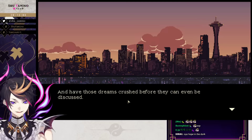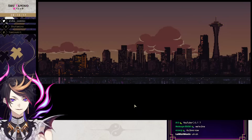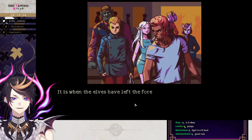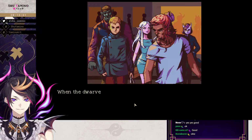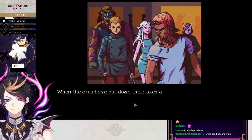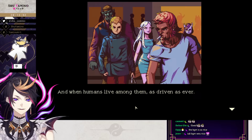And have those dreams crushed before they can even be discussed. But still, it is a place and time where anything can happen. It is when the elves have left the forest to build their startups. When the dwarves have emerged from their caves to start their automotive empires. When the orcs have put down their axes and started using computers to improve their lives. And when humans live among them, as driven as ever.